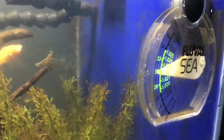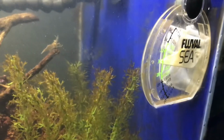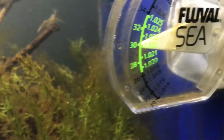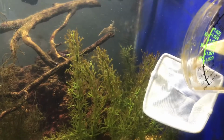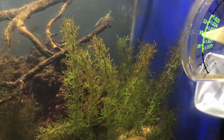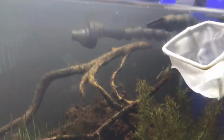Catch this guy before he goes in the overflow. Don't go in there. Don't go in there. Oh, whew, that was a close one. Now he's just behind the Fluval Sea sign. But that is the worst of the tricks to getting these guys, is keeping the parents. Getting them. I got them.